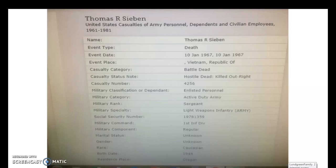And these techniques will help you find your lost people and help you break through those brick walls and improve your research incredibly.